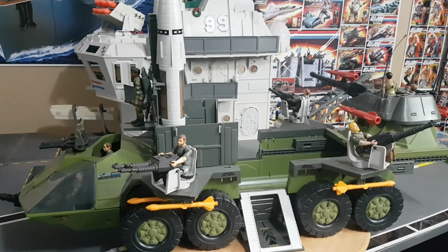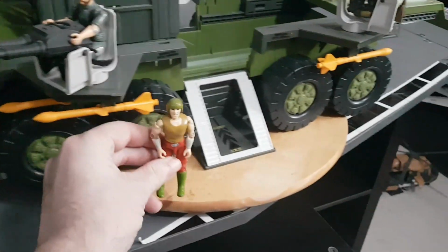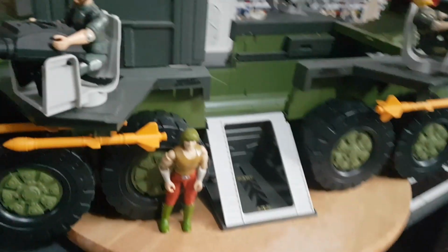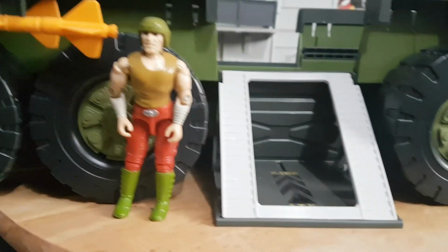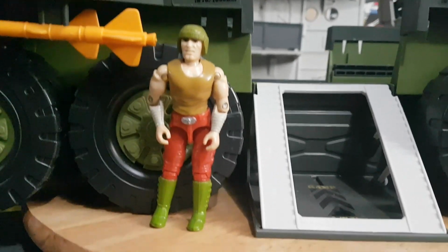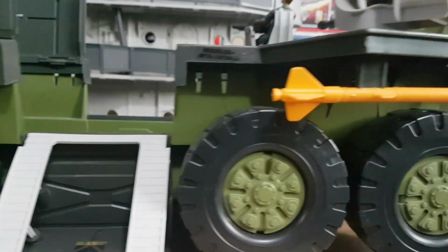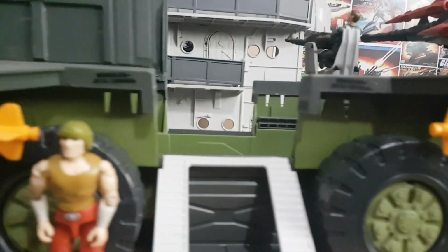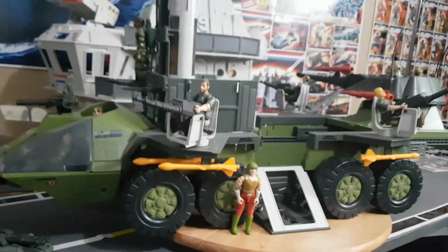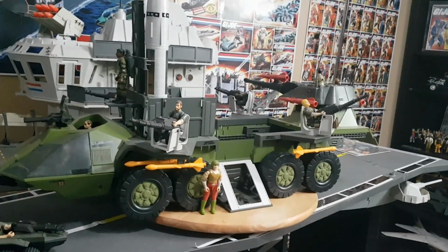If you take a G.I. Joe figure and put him beside the wheels, you can kind of see how big one of the wheels is. It's actually pretty much as tall as a G.I. Joe guy. So these wheels are quite massive. There's 8 of them, and just a really, really cool design. And you can totally see how he designed it off of that Aliens movie.